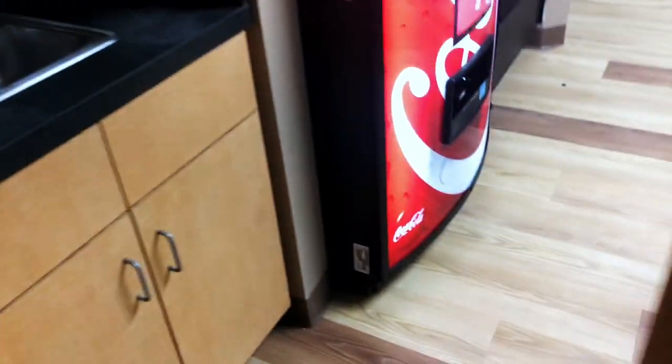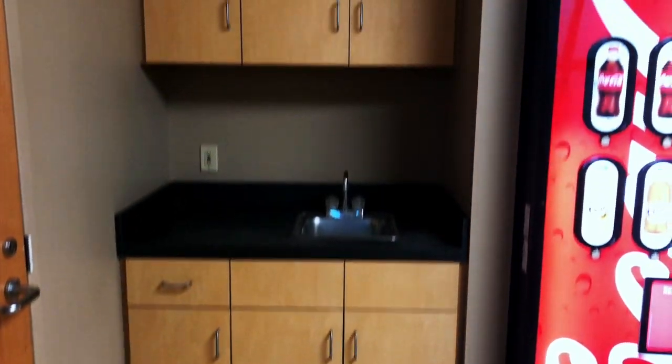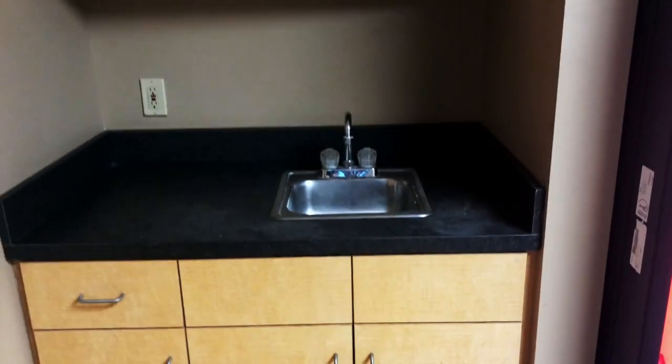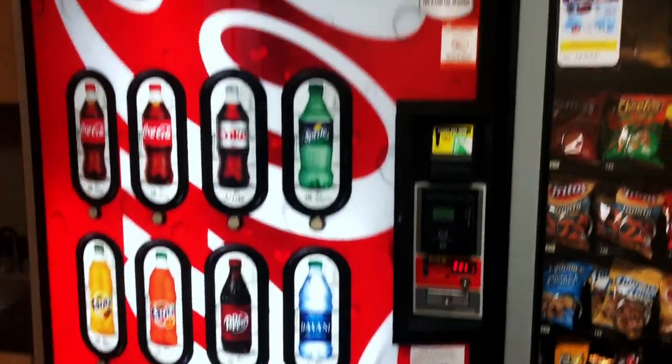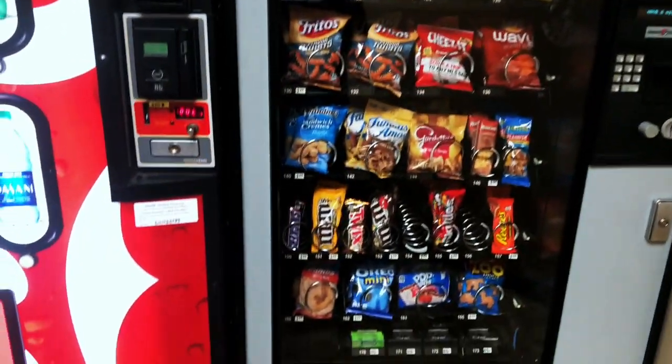Now, if you walk through this door, there's a little kitchen area. So, of course, another table just in case that room is full. And there is a plug. Now you also have a sink and cabinets. I don't think the cabinets open, but you can come and wash dishes in here if the sink in your room isn't big enough. You got a vending machine and a drink machine. So that's basically it.